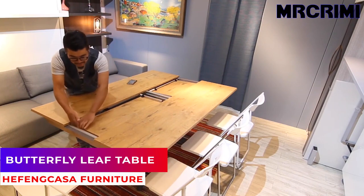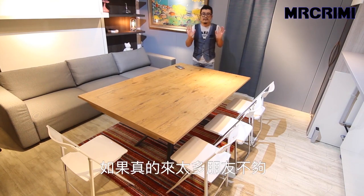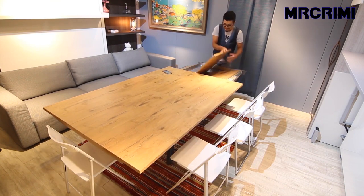Butterfly leaf table. This expandable table has a self-storing leaf that folds in half and is hidden underneath the tabletop when not in use. When the table is extended, the leaf unfolds to create more surface area.